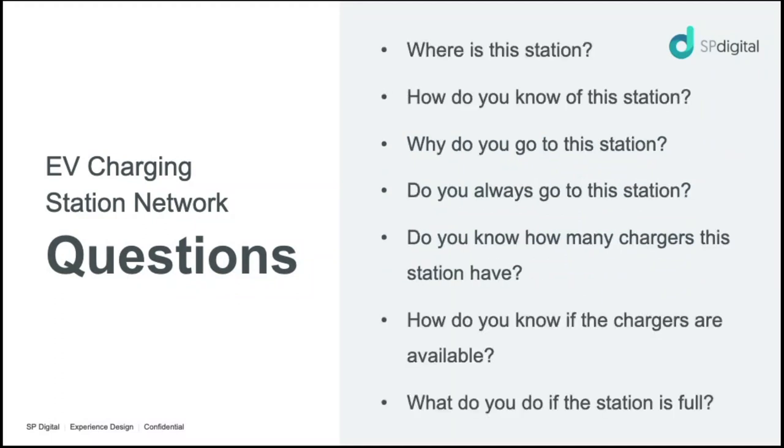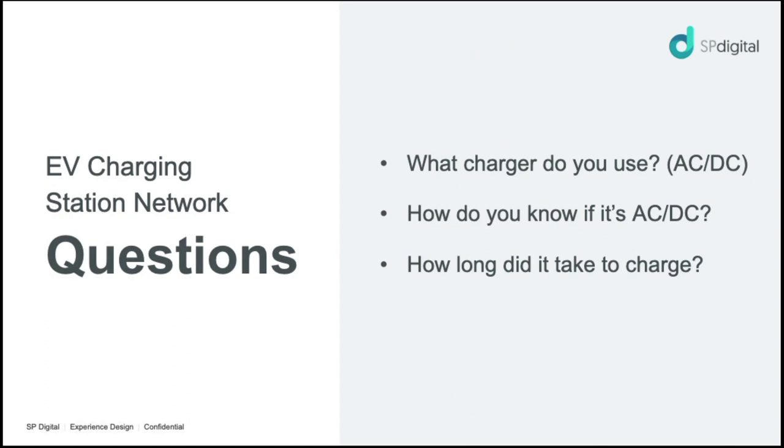This particular question is actually for us to validate, because they had a concept or hypothesis at the time to build a feature to book the charging station. We were thinking maybe the drivers have to queue for the charging stations. So that's why we asked, what do you do if the station is full? And the answers from all of the drivers were that apparently that's not the case. They never really have to queue, because there hasn't been a case where the charging stations are full.